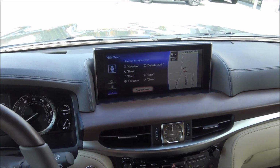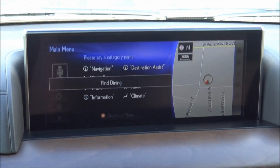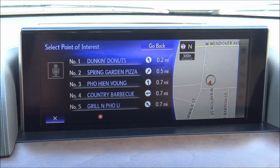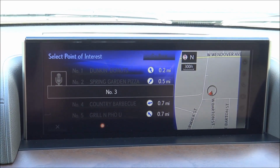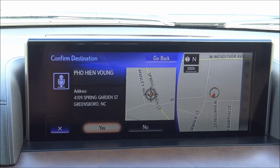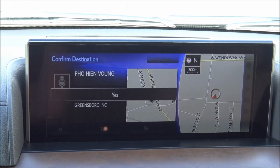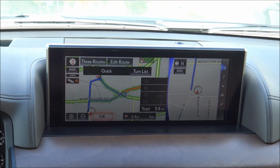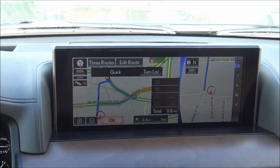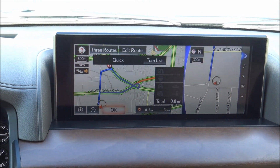"Please say a category name." "I'm hungry." "Find dining." "Please say the list number." "Number 3." "Number 3. Is this correct?" "Yes." All I did was press the voice commands button on the steering wheel. I said I was hungry. I picked a number, and then I said yes.